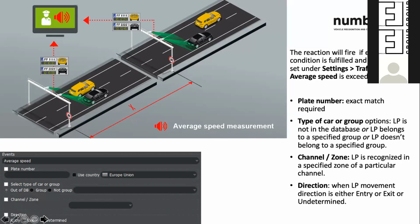And in NumberOk, you will get an average speed calculation for each vehicle. And also in NumberOk, you can set a limit for average speed and set a reaction for exceeding this limit. So you will get alarms for such average speed violators. It can be a pop-up window, a colored line, or an email notification. You can choose it. Sergey?